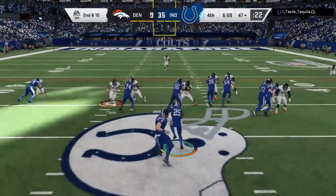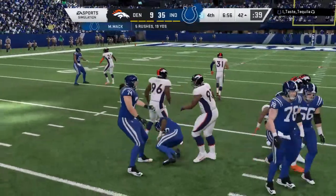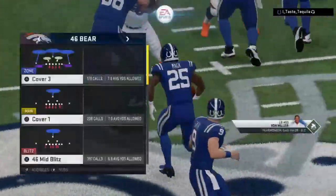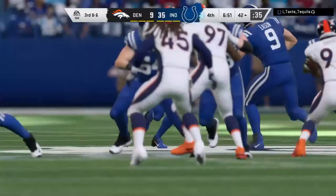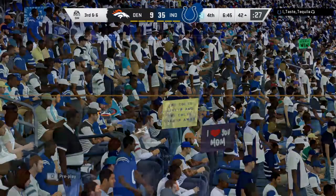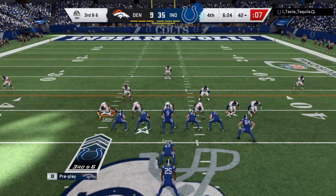On 2nd down, here's a run with Mack. Give him 4 on the ground there. They're now left with 3rd and 6. Bottom line, they want to keep this clock rolling, so they'll take that one right there. They just want to keep falling forward, and they won't put the onus on the big fellas up front in order to bring this one home.